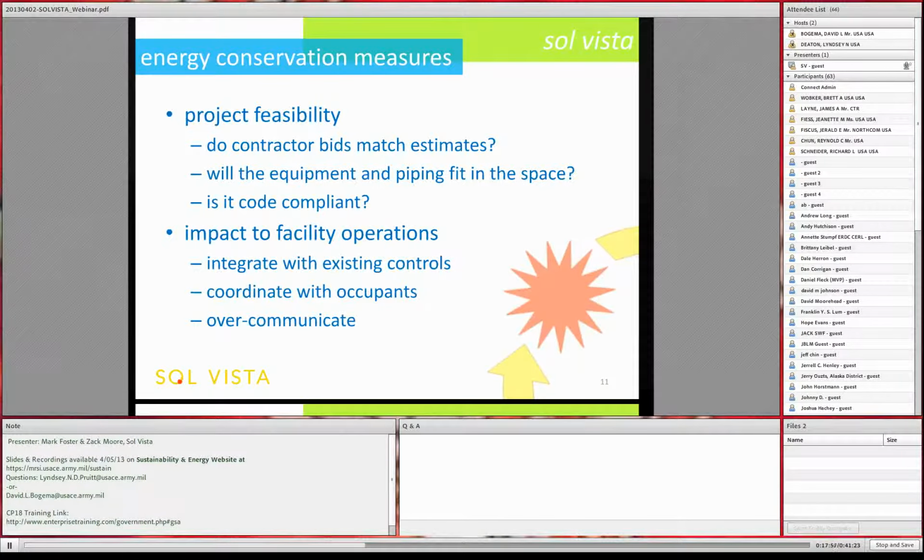Physical feasibility could shoot your project in the foot. First of all, make sure that the project is realistic. Once you get some competitive bids in, those contractors might have found some of the drawbacks and the complications that a particular building might present. They will factor that into their price, but more importantly, they'll identify those for you so you can see if the equipment will even be feasible.